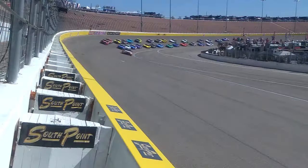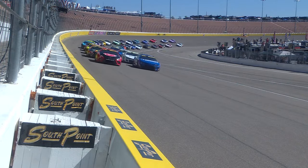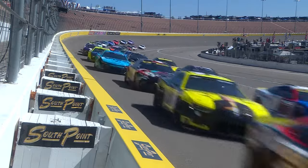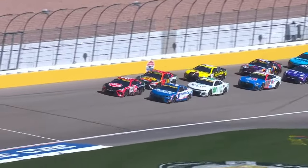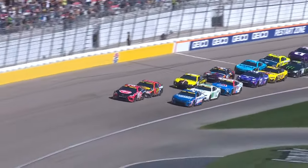We're about to start the round of eight. Again, the possibility of locking up a spot in the championship four in front of these eight playoff drivers. Christopher Bell, Kyle Larson making up row one. We're racing in Las Vegas.